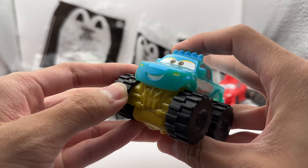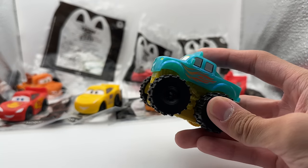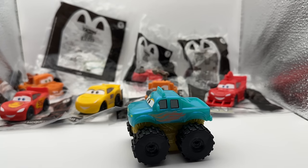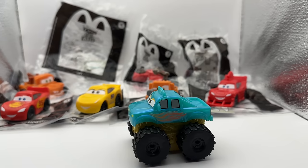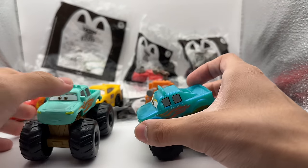Yeah, this one's a pretty cool one. I like the paint job they gave this McDonald's toy more than the one from the Ivy Loop playset. Now that I think about it, let me grab that one real quick to compare to show you guys. Because this Ivy from Mattel, her paint job, I don't know. I think this one's more TV accurate.